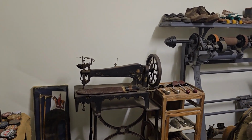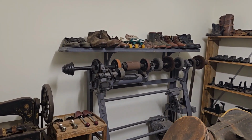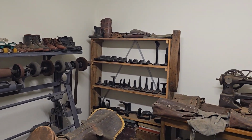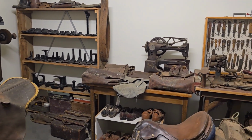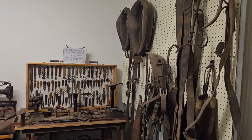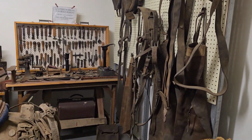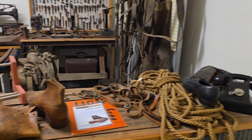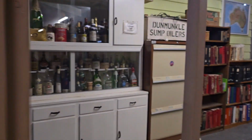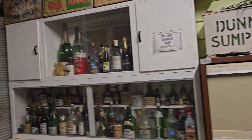That's a cool old machine. And then you've got a big sort of setup there for buffing and polishing. All your old cast iron boot lasts. Even some Gladstone bags. Lots of leather tools. And even some horse gear here, the old collars and various things. So leather repairs and the telephone, so you can ring another shop. All right, so that ends the row of shops here. Not sure where to go next.